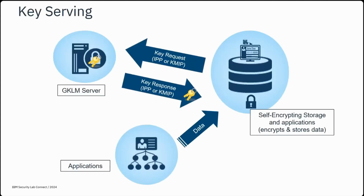This is a typical flow of key serving for data encryption using KMIP or IPP, where we can see applications running on one server and data at rest on self-encrypting storage devices. KMIP and IPP work like a request-response protocol, where a key request is sent to the GKLM server and in response, the key is served for encryption.